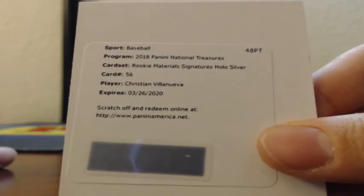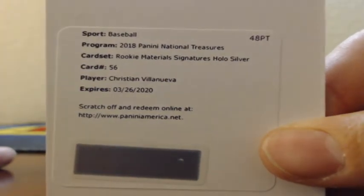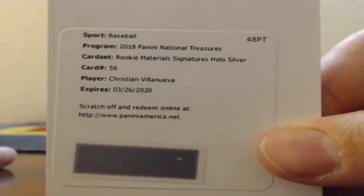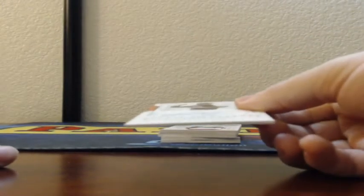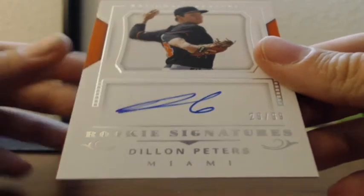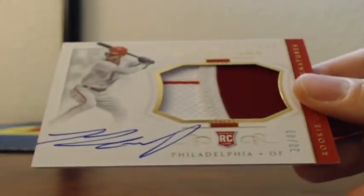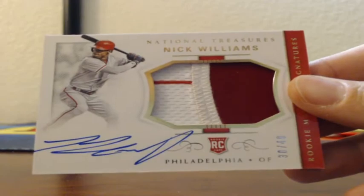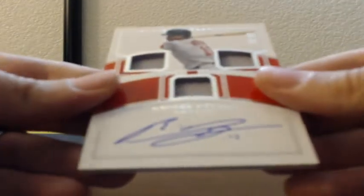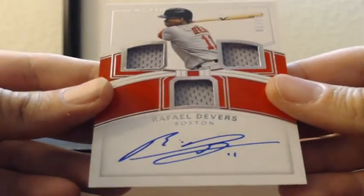Christian Villanueva. Rookie material signature. Hollow silver. That's out of 49, if I believe right. That is for the San Diego Padres. I think he's got this team. Yes, he does. Miami! We hit him. 29 of 99. Rookie signature on-card auto, Dylan Peters. Then a two-color patch, rookie patch auto, 30 of 49, gold, Nick Williams, Philadelphia Phillies. Triple jersey, on-card auto, Rafael Devers, numbered 86 of 99, rookie for the Boston Red Sox.